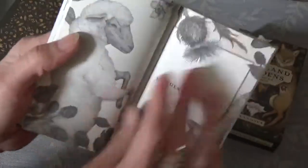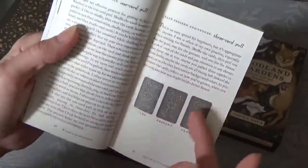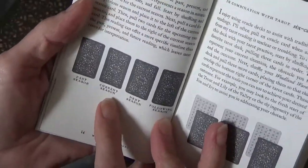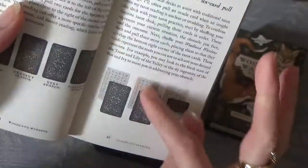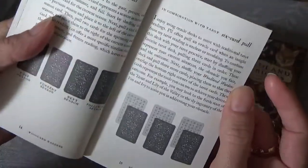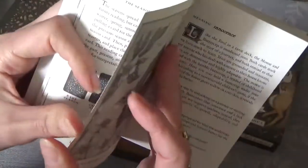And then you have suggested spreads. Now you get your standard 1-card pull daily, the 3-card pull, past, present, future. But you also get the 4-card pull, which I thought was kind of a cool idea. Past season, current season, next season, and following season, which I like. And then in combination with tarot, a 6-card pull, which I really enjoyed. I've obviously practiced it before talking about it, and I got some really nice insights from that. So yeah, I was happy about it.